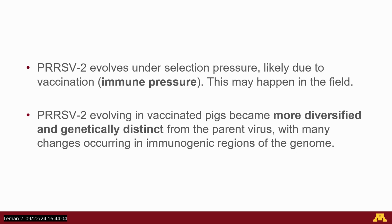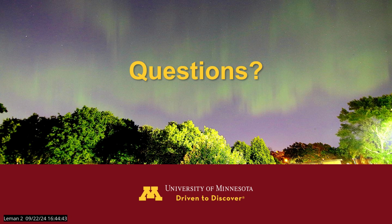So for the key take-homes, the first one, we would claim that this is the very first experiment in a controlled setting, with a positive control group, the non-immunized one, showing that PRRS2 evolves under selection pressure, likely due to vaccination or immune pressure, and this may happen in the field. The second point is that PRRS2 evolving in vaccinated pigs became more diversified and genetically distinct from the parent virus, with many changes occurring in immunologic regions of the genome, and this might be the cause of new variant emergence nowadays, even though we have a lot of vaccination in the field. So thank you very much, and I'm happy to take any questions.